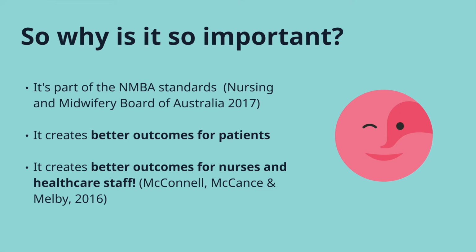So why are we spending so much time talking about person-centred care? Simply, it's part of being a nurse. The Nursing and Midwifery Board of Australia outlines standards of practice that we must abide by for our registration purposes, and those include providing person-centred care.